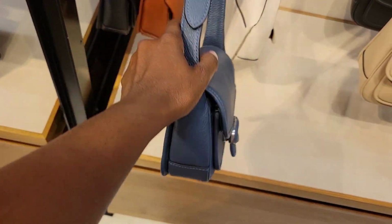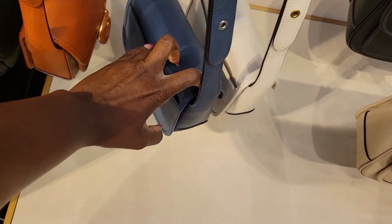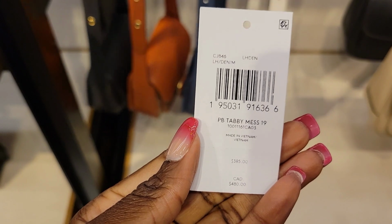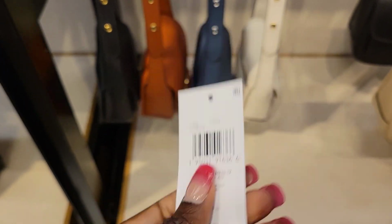This is the tabby messenger. I think this is the favorite color that I've seen this bag come in. I know people liked the browns a lot, but I particularly like this one in denim.